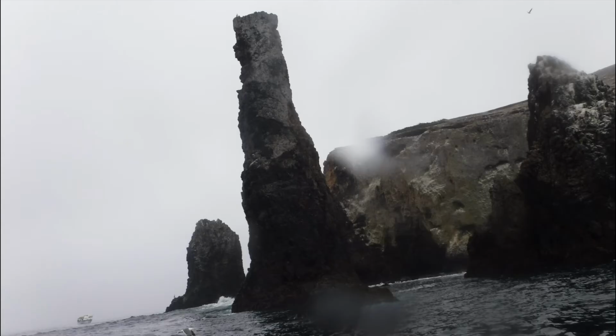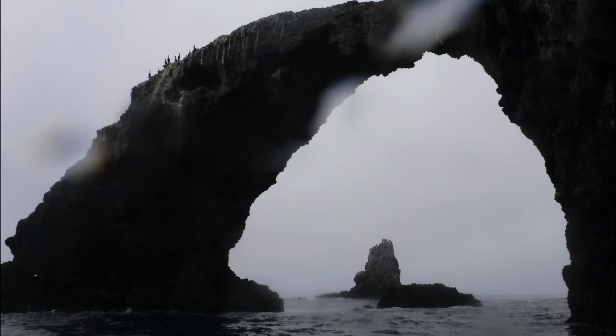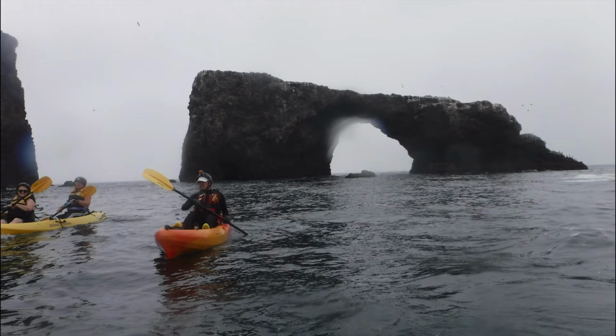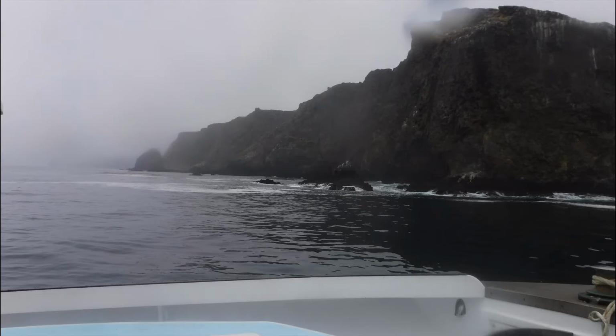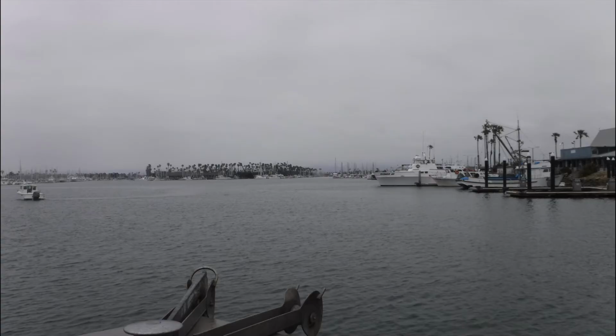As promised, the Sunfish waited for us at the eastern end of the island. We'd had a great time, but we were all very cold and very hungry. We paddled around the big arch, taking one last look, and then we got aboard. Home sweet home.